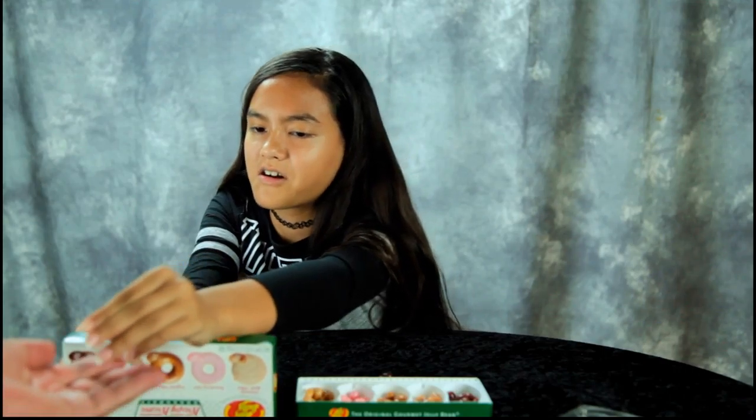This is chocolate iced with sprinkles. Ew. It does taste like that chocolate glaze. It really does. Chocolate pudding on a jelly bean. Chocolate pudding Bean Boozled jelly bean? Yeah, like the Bean Boozled challenge. Oh, that's probably the same thing. But it does taste like the chocolate glazed donut.